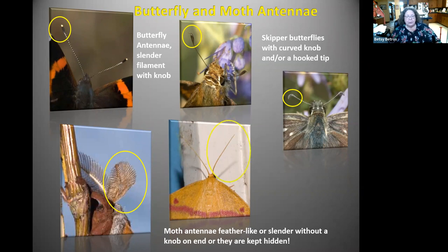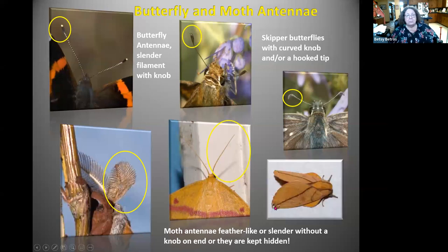This one's a moth, this little chickweed geometer, and you see it's on a filament, but it doesn't have it. I keep using the wrong slide to point to, but anyway, hold it. Where am I? Here I am. Okay, so you've got this long, slender filament, but nothing on the end. You don't have a knob like a butterfly does, even though this kind of looks like a butterfly. It's pretty. And then some moths, when they're at rest, hide their antennae, so you have no idea what their antennae are. But if it's big and furry, that's pretty much how you'll know it's a moth.